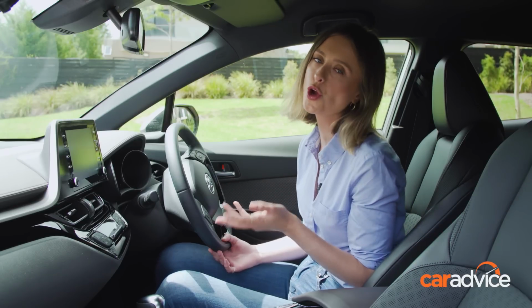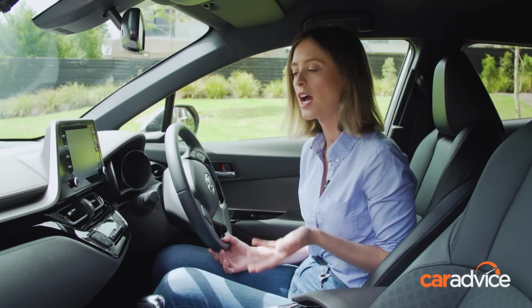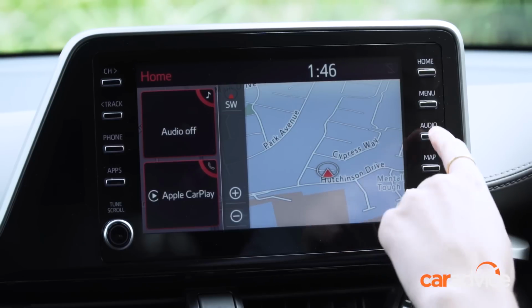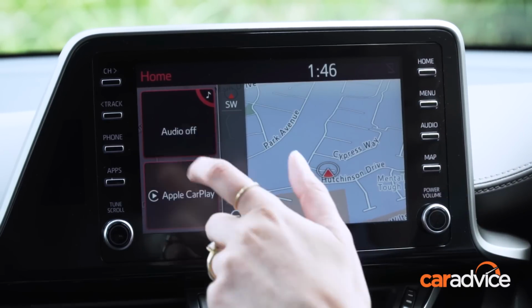The C-HR is also notably missing electric seat controls, something I'd expect in a car approaching $40,000. Other than that, the Koba spec is kitted out with all the safety and infotainment tech you'd expect, aside from a digital radio and wireless phone charger.